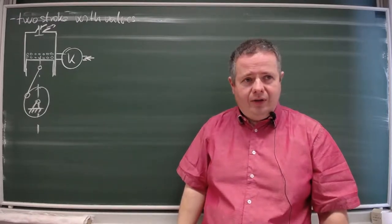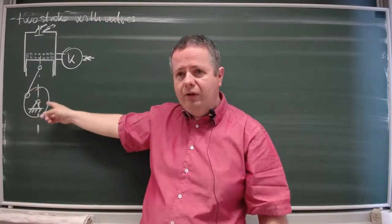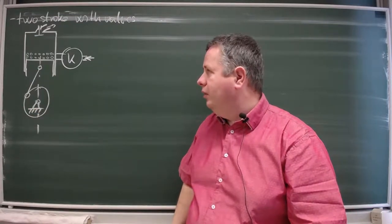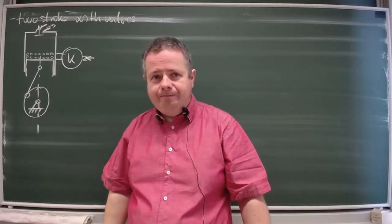And this is a solution that still allows you to have good quality bearings below, a good quality lubrication below, plus at a given cylinder volume, a higher power.